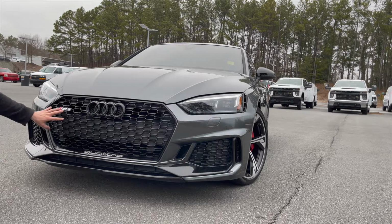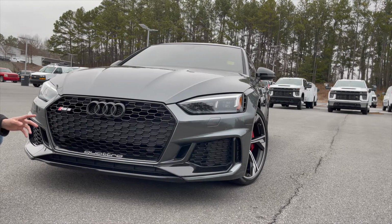And let's talk about the grille size. So I don't think it's too big. I don't think it's too small. I think it's a little bit just right. I don't know if I agree with the shape necessarily, but over time it definitely grew on me, and I think it's a very handsome look now.